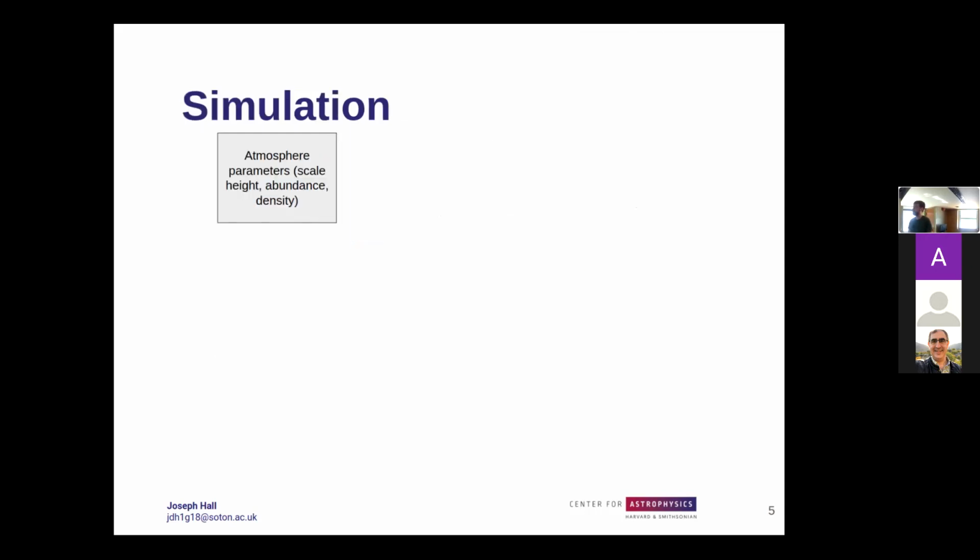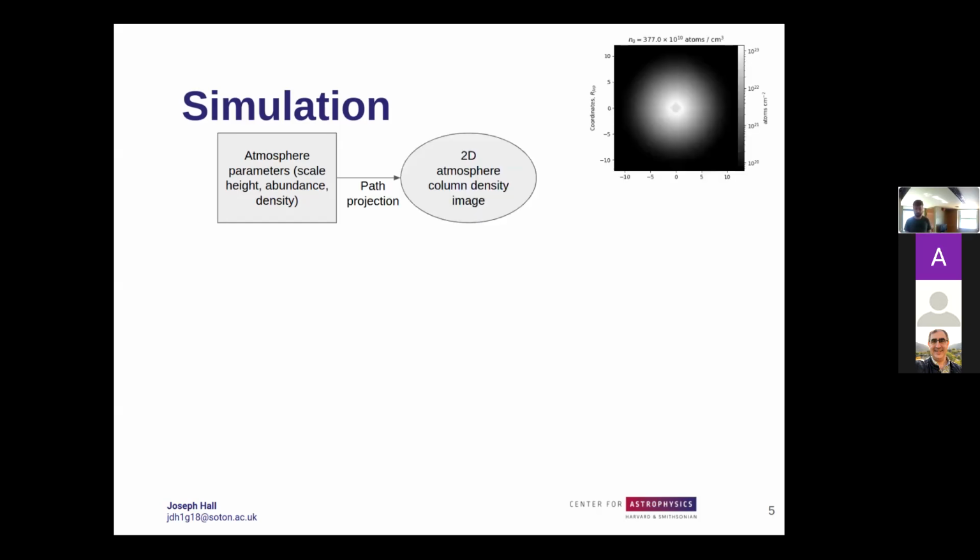So for the simulation itself, the first thing we did was define a set of the key parameters we wanted to investigate. So we had scale height, so how large the atmosphere was, the abundance of carbon, nitrogen, oxygen making up the atmosphere, as well as a base density value. So using the scale height and the base density, we did path projection through the atmosphere to produce 2-dimensional column density maps. So these column densities, each pixel there has a different column density assigned to it.